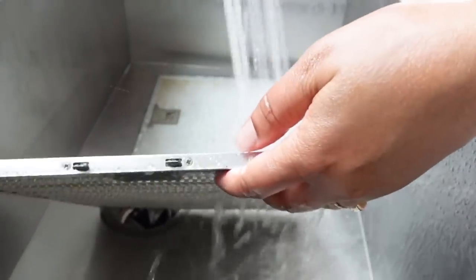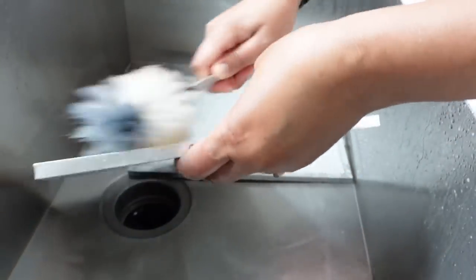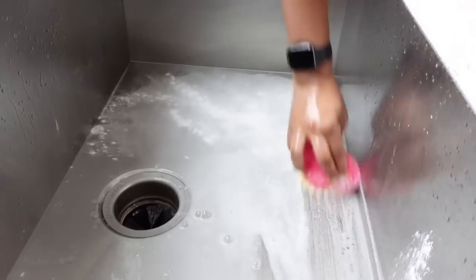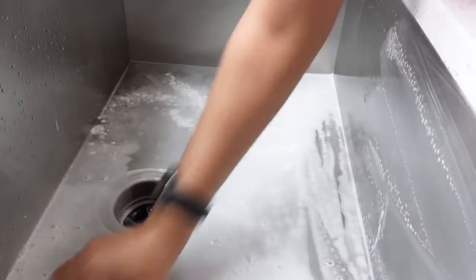So I gave them a good rinse in the sink. This was disgusting. I hate cleaning oven vents. I think they're gross. So after I did that, I had to clean my sink because, ew, it was so oily in there. But cleaning the sink was something I wanted to do anyway during this project. I just wanted to get everything nice and clean and sparkling.